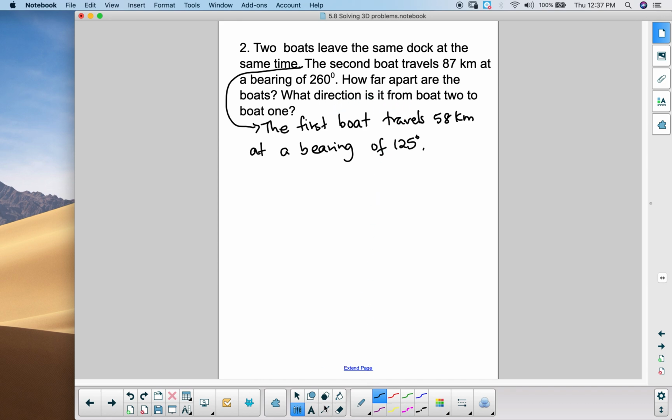So we have to understand what this looks like, draw a diagram, and understand what it means when it says bearing. So let's say this is our dock. Okay, so it's a horizontal dock. Then let's say the boats are leaving at the same time. So let's call this point D from where they're leaving. And the way it works out for bearing is that we have to look at it as this. Let's say this is north. Okay, so then this is south, this is east, this is west.